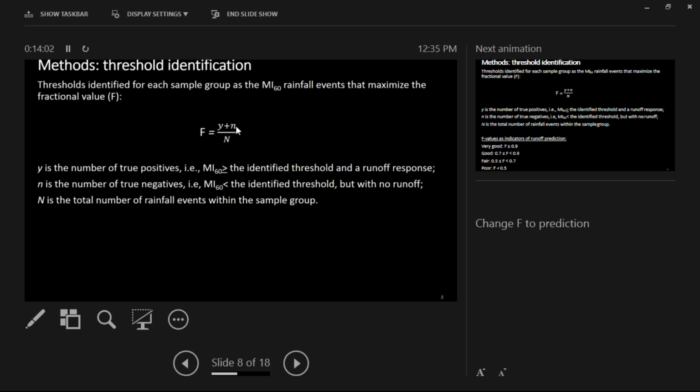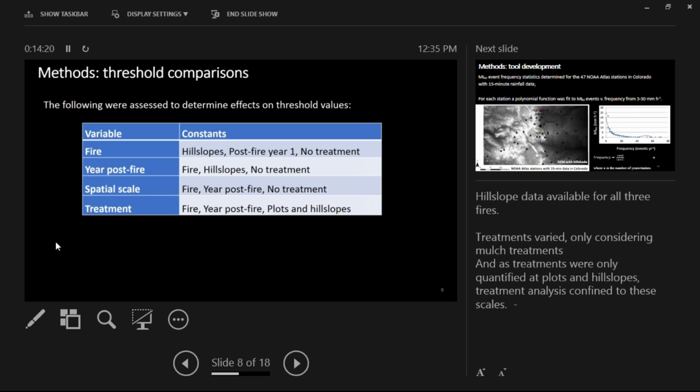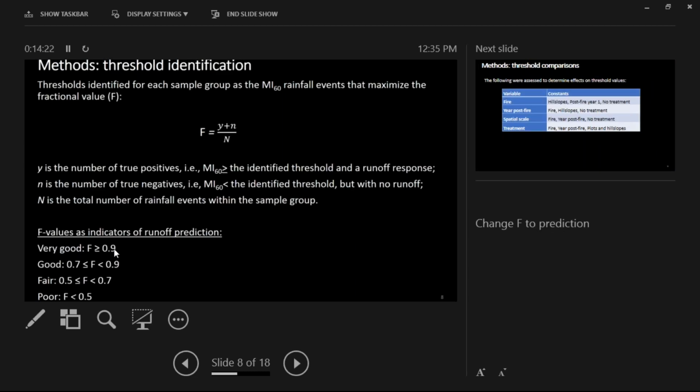So yes is the true positive, so the rainfall was above that threshold that we determined, and it correctly had a response in runoff. And then the no's are it was below the threshold, it didn't have a response. So how many of these correct predictions do we have? So it's a number from 0 to 1, and we're saying above 90% is very good prediction. So we're correctly predicting 90% of the events. And then, you know, below 50%, poor.